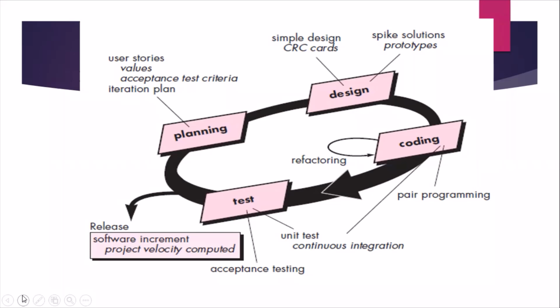And next, it will be done in an iterative manner to check whether all the design phases are completed and all the CRC cards involved in the designs are completed with respect to the user stories.